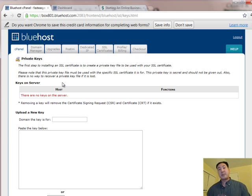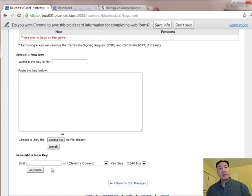Okay, so on this page, the first step is to generate your private key. You're just going to need to scroll on down, and you just need to type in a domain, and you want to pick the largest key size, and you want to click Generate.